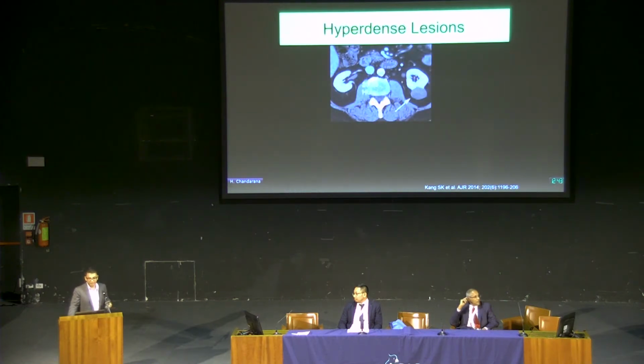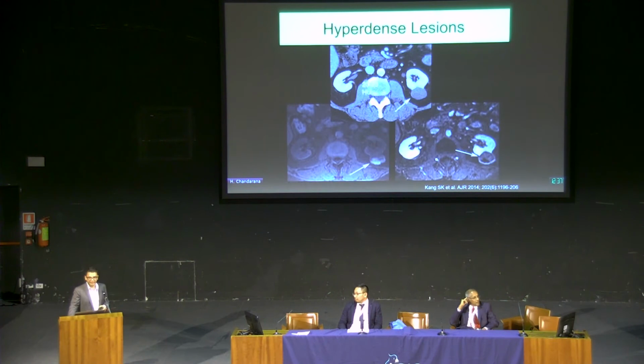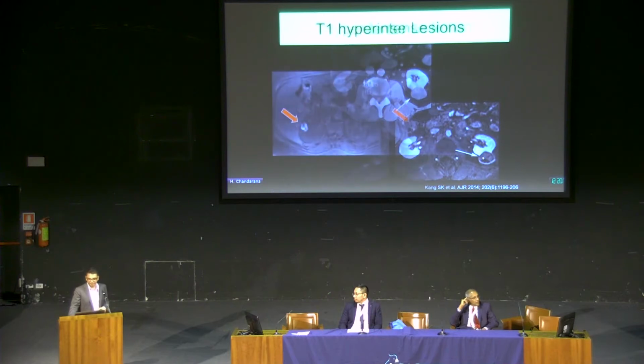This is a hyperdense lesion, as I mentioned earlier. On a post-contrast image, this lesion measures between 20 and 25 Hounsfield units. If you look at a T1 pre-contrast image and a subtraction image, you see that this has some blood product, but also has a low level of enhancement. For lesions with this low level of enhancement, MRI has better contrast resolution, and you're better able to depict this enhancement.